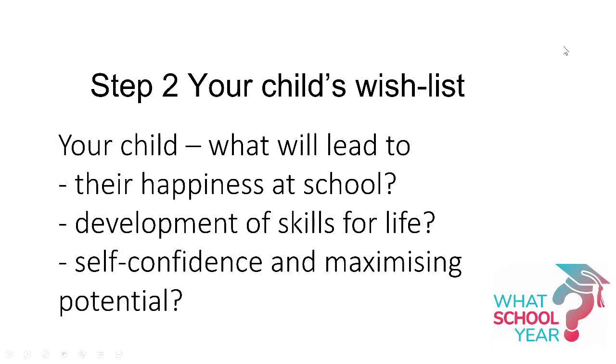So now we move on to step 2 of this process, and that is really to look at your child's wish list. So really, when you're putting your child at the centre of the type of school you're looking for, the key criteria that you're taking into consideration are going to be: what type of school is going to make your child happy? What key elements do they need in a school for them to be happy? And that's probably down to their personality and their character.